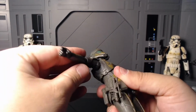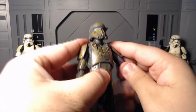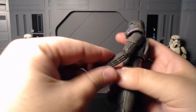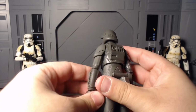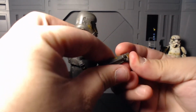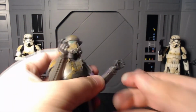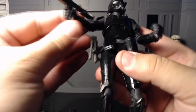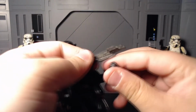So you've got a hinge and swivel, really good for a trooper, really good range, especially for an older mold trooper. You have a single jointed elbow, unfortunately. No bicep swivel, like some of these troopers have. You have a hinge and swivel at the wrist, and surprisingly it just goes side to side. Same with this side. That is also the same on this figure, which is the one figure I kind of want to have that, because blaster aiming is a thing.